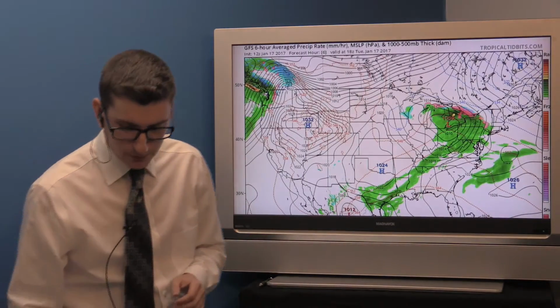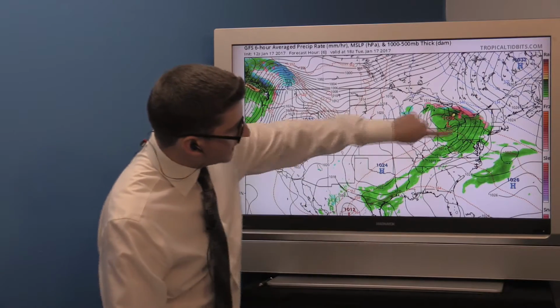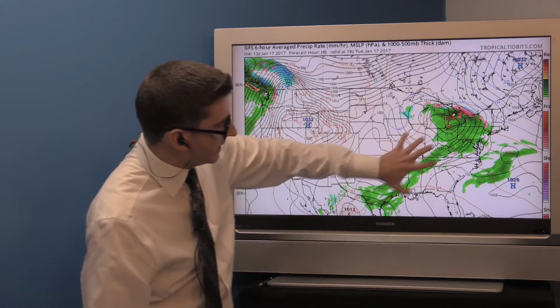But let's bring up our latest computer models. This is courtesy of Tropical Tidbits. We can actually see the rain here in the green. And this is kind of showing all of the pressure contours, high pressures, low pressures, something that we look for here to find exactly where the weather's going to be.